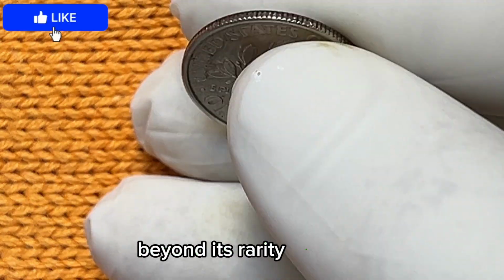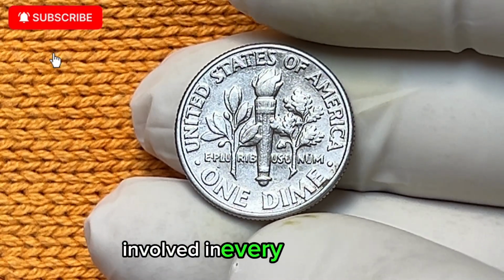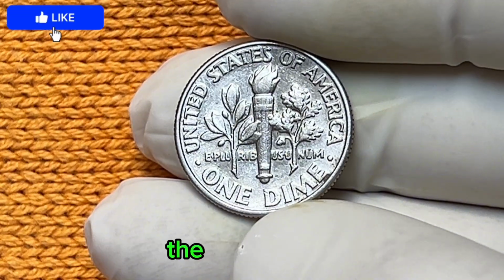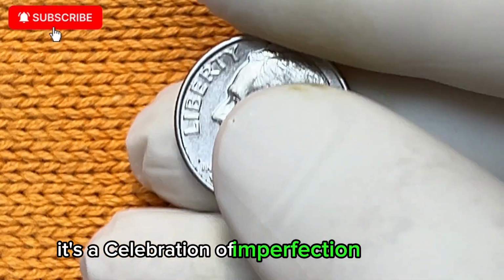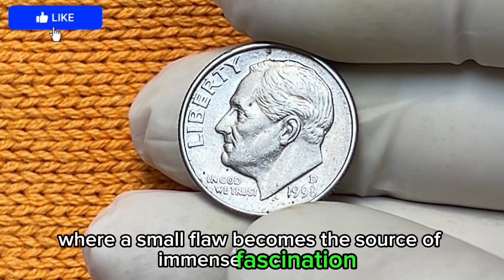Beyond its rarity, this coin serves as a reminder of the complexity and precision involved in every coin struck. Each coin carries the marks of the machine, the craftsmanship, and the subtle imperfections that make every piece unique. It's a celebration of imperfection perfected, where a small flaw becomes the source of immense fascination.